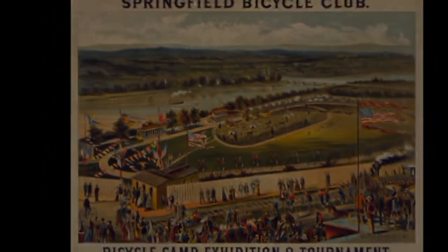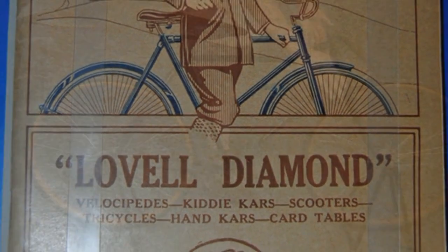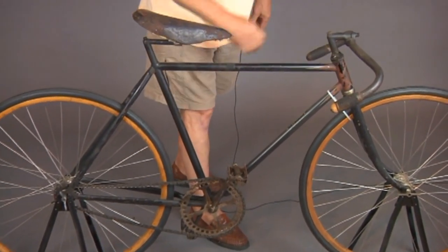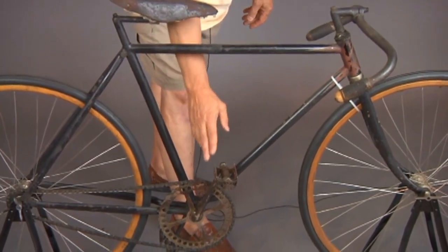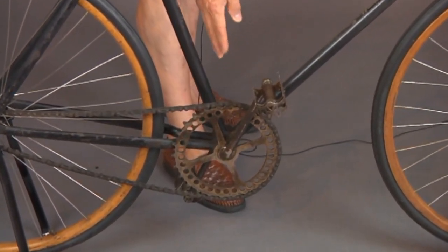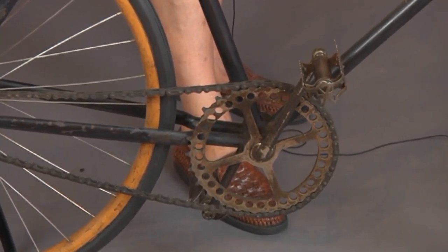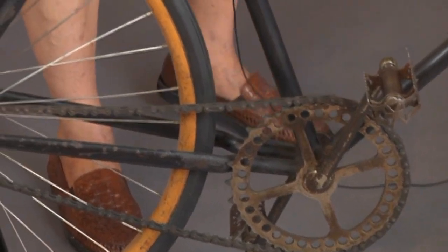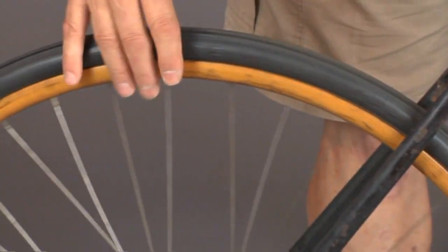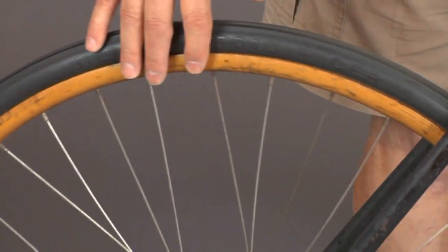So this particular bike has the standard diamond frame with the drop handlebars, the leather grips on it, which are all original to the bike. It has the early rat trap pedals on the bike. It has a nice, what they call a Faber one-piece crank, which is a little bit hard to find today. The tires are the racing style tires with the wooden rims. I believe they were made by Lobdell, I believe.